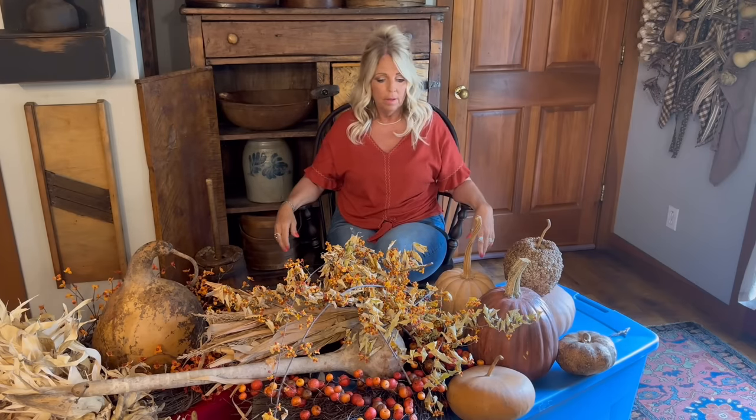I hope all of you are getting inspired to dig out your fall stuff. Here we are in September, so I figure if I don't get it up now, I don't get to enjoy it that long before it's time to take it down to get ready for Christmas. So today is the day. I'm going to do this today, and I just hope you'll stick around and join me while I do it.